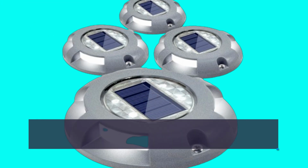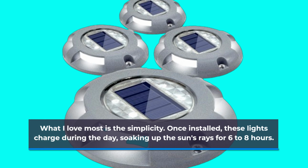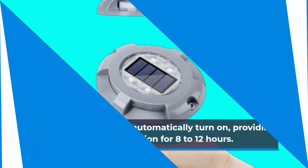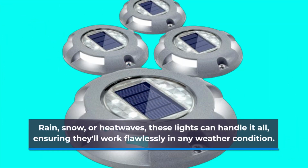What I love most is the simplicity. Once installed, these lights charge during the day, soaking up the sun's rays for 6 to 8 hours. Come nighttime, they automatically turn on, providing bright illumination for 8 to 12 hours. Rain, snow, or heat waves, these lights can handle it all, ensuring they'll work flawlessly in any weather condition.